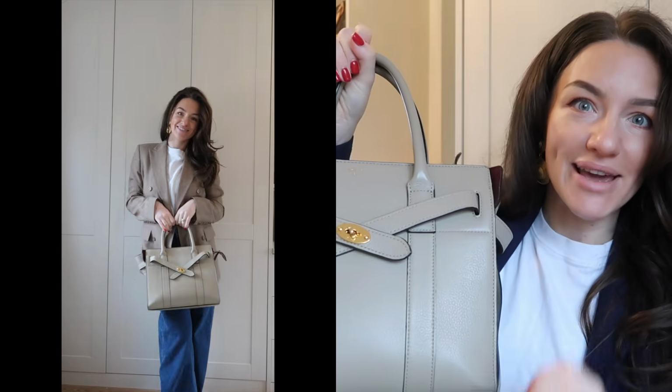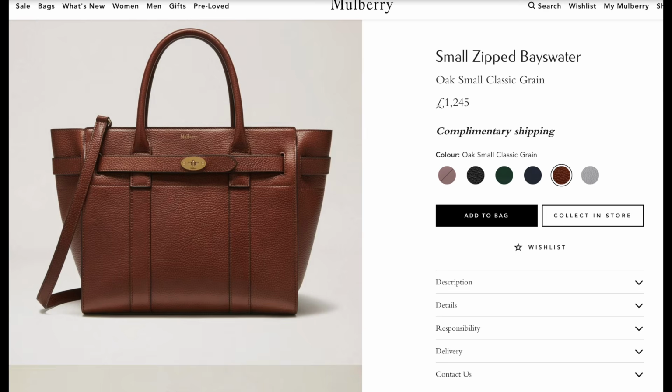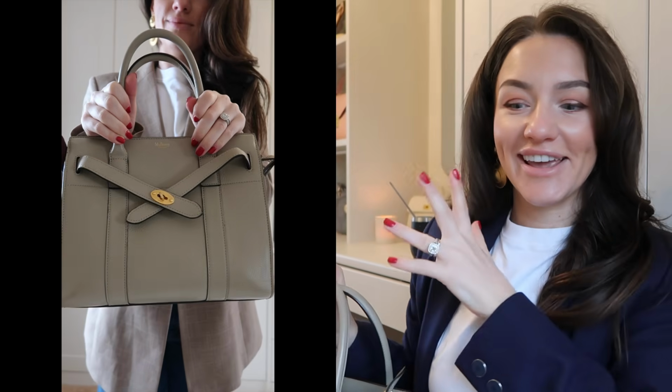So this here is my new Mulberry zipped Bayswater handbag. And this bag I got for less than half of the retail recommended price. So this bag typically retails on the Mulberry website right now for over £1,200, and I got it for less than 600. Granted, that is still a lot of money for a handbag, but I am just a handbag lover, and although I save money in other areas of my life, handbags are my soft spot, they're my weakness, and I love them. I really do.